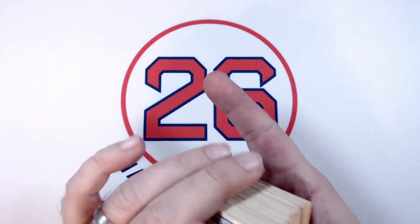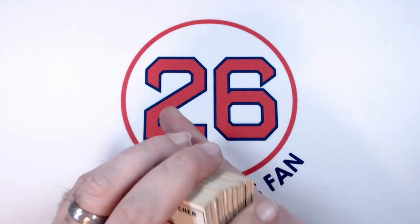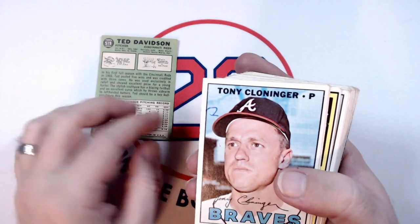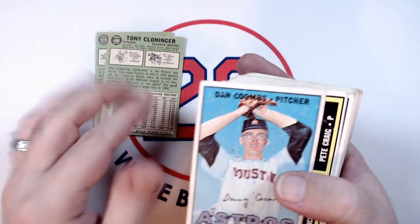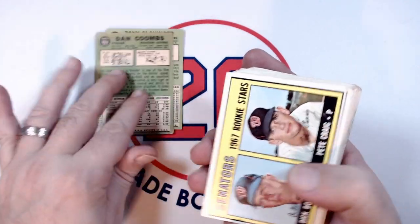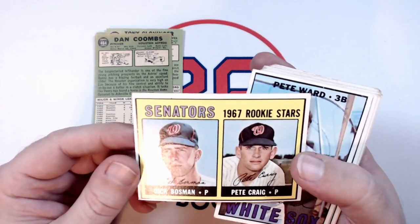These may not be too bad condition. I may have over-exaggerated a little bit, but not too much in terms of centering. Here's a Ted Davidson. Here's some pen writing on this one. Tony Cloninger. There's one that's all beat up. Dan Coombs. Got a Pete Craig and Dick Bozeman.